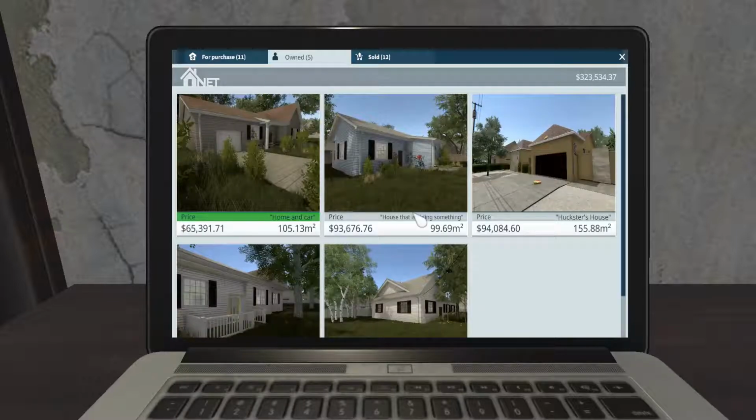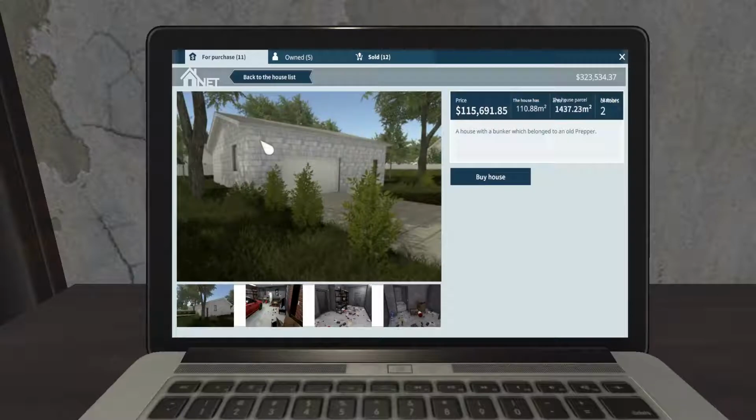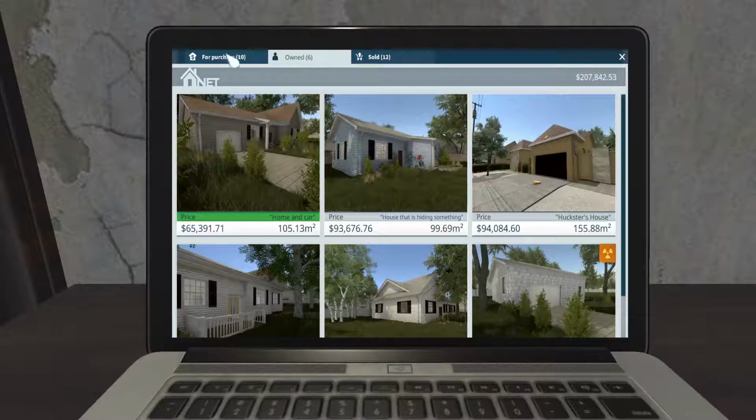All right, so we got four houses that we bought, and then we're gonna go ahead and buy one or two more houses. Yeah, one or two more houses sounds good. So we're gonna get the house with the bunker, or the garage with bunker. How much money are we going to have left over? That's the better question. Okay, we're going to stay. Oh, okay, we got $207,000 left, which is plenty. We'll be able to flip a house, easy peasy lemon squeezy. So we got 10 more to purchase.